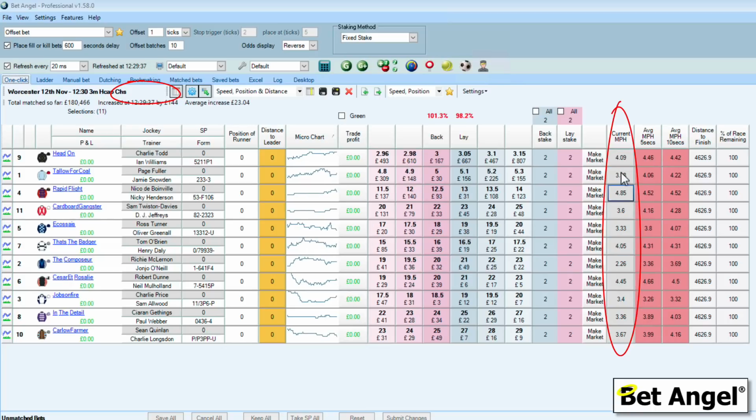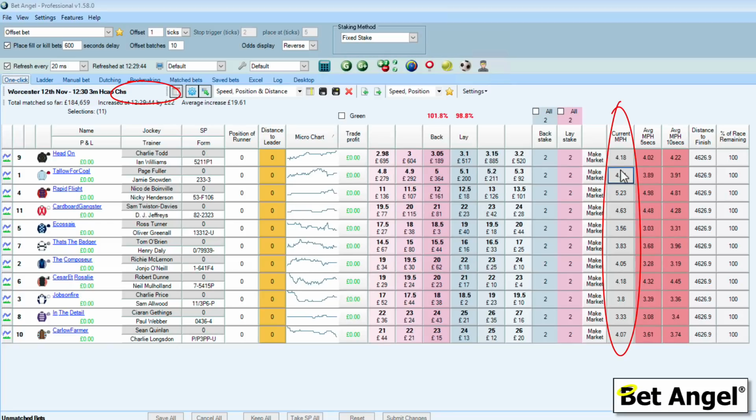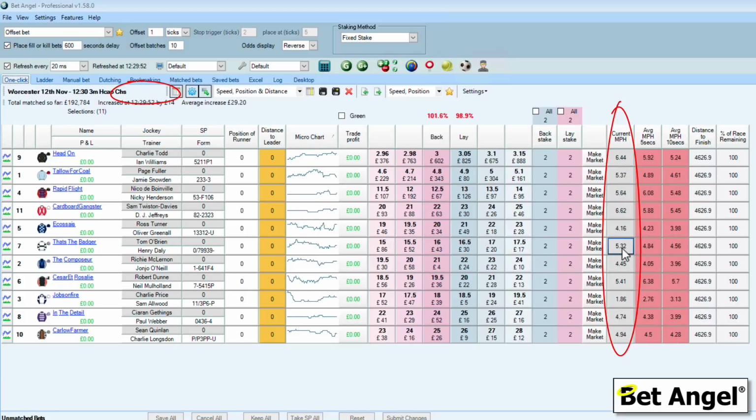And you'll notice that when they're ready to start, this number will start to rise. And when it reaches sort of 9 miles an hour or so, you'll know that they're underway. And this is a good indication as to when the race has actually started in comparison to when Betfair actually starts the race and turns it in play. So it's an interesting thing to look at because this may change your opinion on a few things.